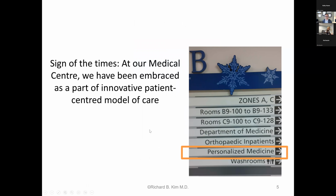So this is a slide just to show that within our medical center, personalized medicine is viewed as a regular part of patient care. You can even see there are signages that tell you where one might find a personalized medicine clinic.